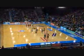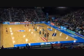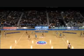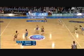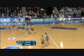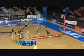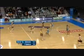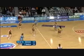The Magic in charge here in Hamilton. They lead the Adelaide Thunderbirds 17-14, 3 goals, second quarter. Well, we talked about the dust, Julian, after the first quarter, and they did actually mop the floor during that break. Yes, beautiful intercept from Gerard. We noticed that she has gone into goal defence, Monia Gerard.